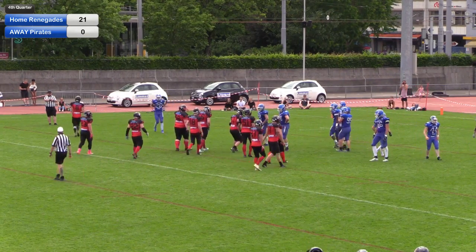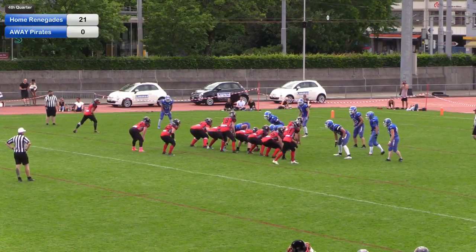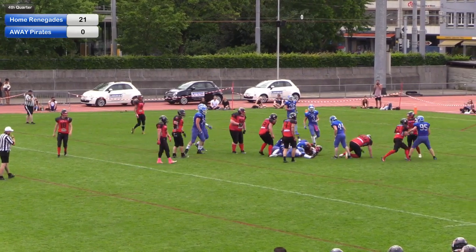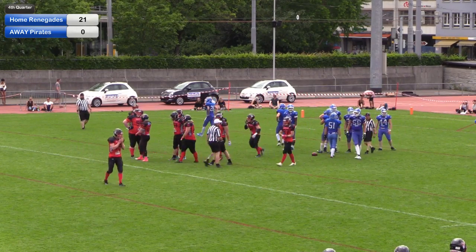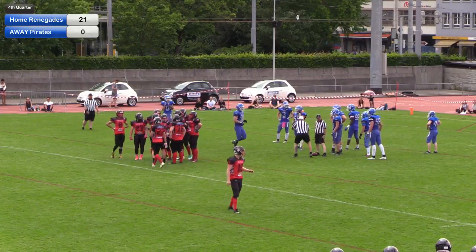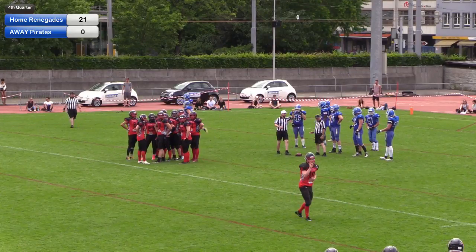Argovia being at about the 15-yard line now, in the middle of the red zone. We'll be seeing Argovia score for the first time at this game. I guess we'll have to wait and see. Argovia tries to go with the run through the middle. This time, Zurich's defense is right there to stop him. It's good for a couple inches, so it's third down and about a half a yard.